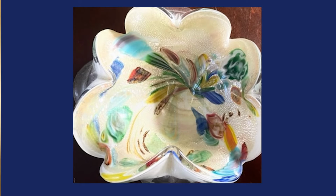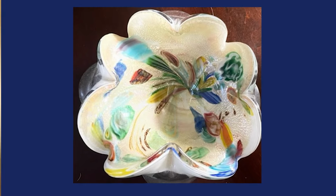I liked that they looked very mid-century modern. They had biomorphic or natural forms, organic forms. I liked that too. The other things I liked about it was, of course, the coloration. Particularly in this one, which is, of course, white with the multicolored rods that are utilized here. And the specks are really cool. The gold specks are cool, too.